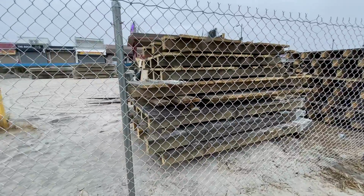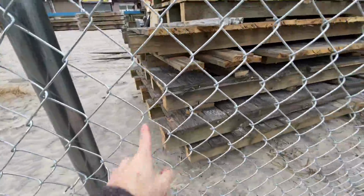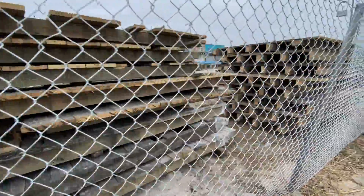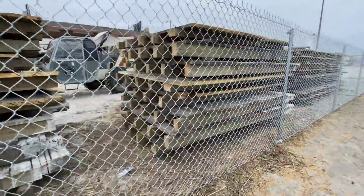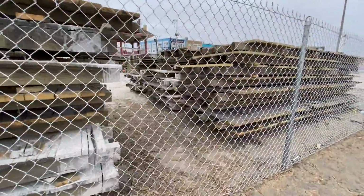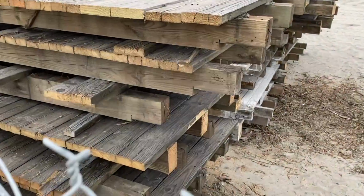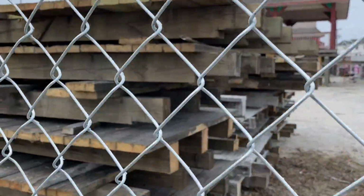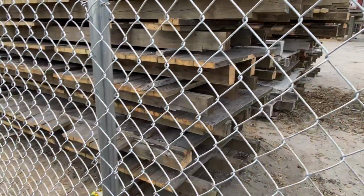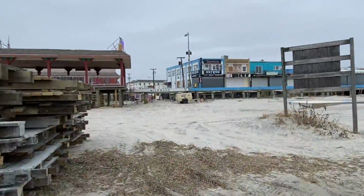Here's some of the boards. You can see where they cut it off at the edges, and they lift these right up. You can clearly see that they cut them in half. All this is like new wood on the sides. Well, it looks new because it was cut. But this is looking at Wildwood Avenue.